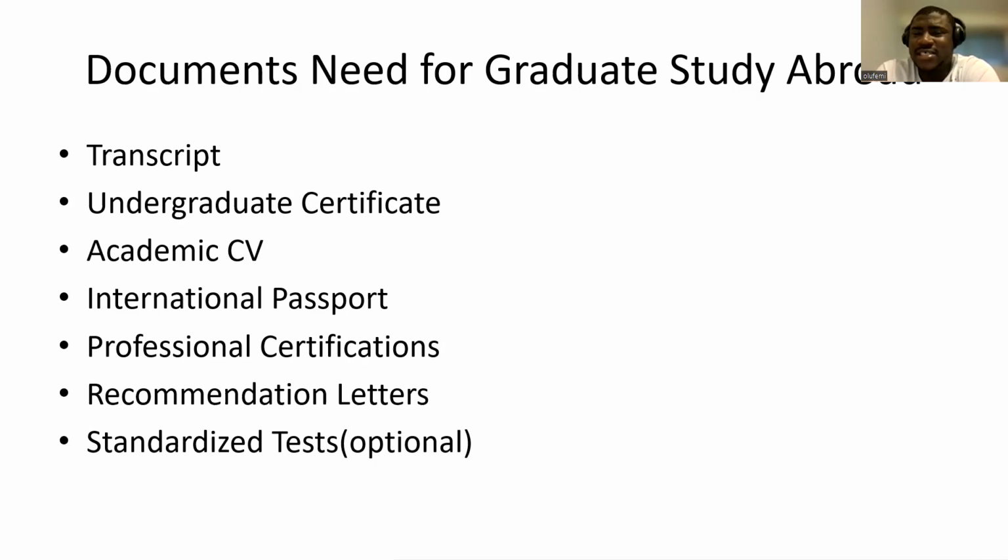So you need your transcripts, you need your undergraduate certificates. That's also essential, because those are some of the documents that show that yes, you actually finished from the course or the school you claimed that you finished. So it's an important document that you must have.